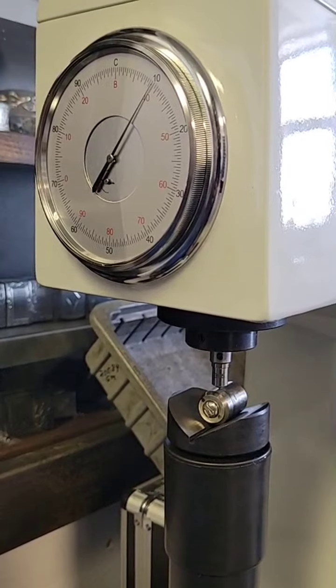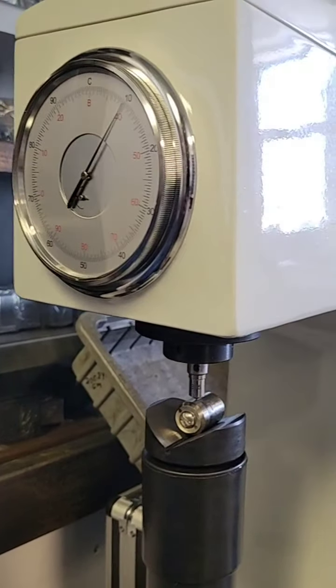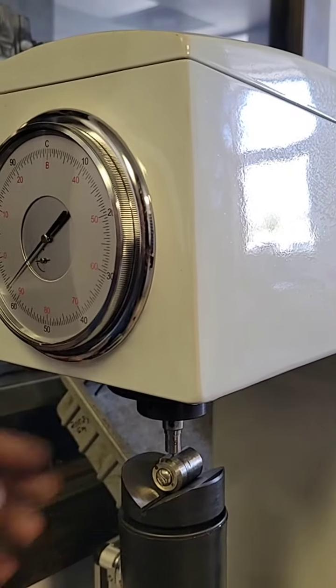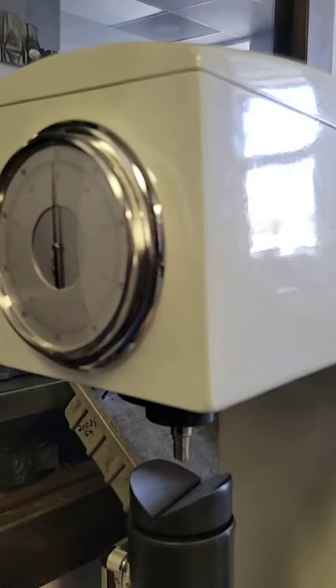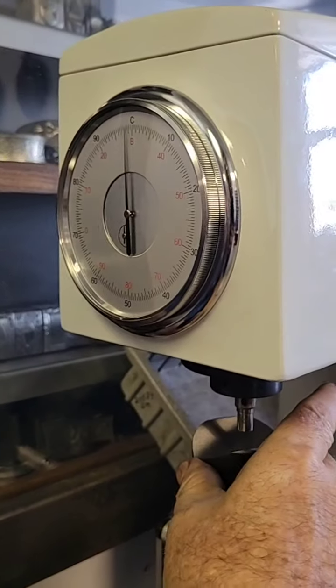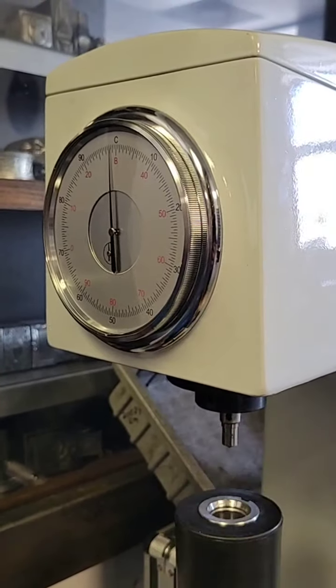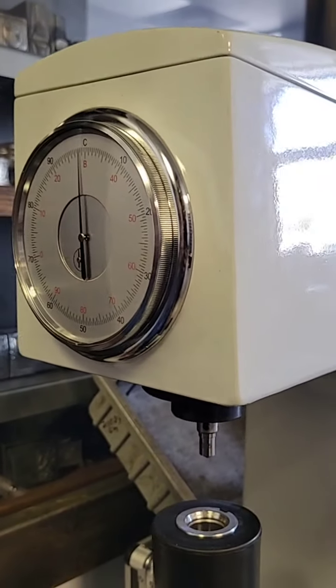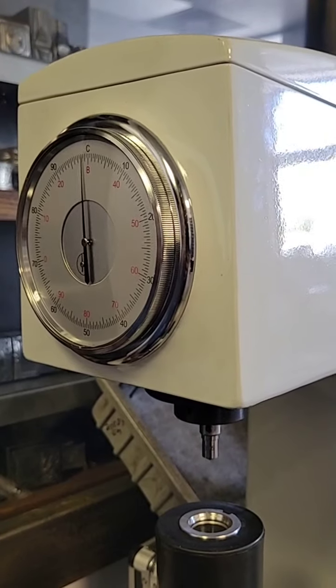Oh, it's the hardness angels singing. So here is this, dead on the money again. These are beautiful. So when we use these, we know that they're not going to explode or cave in on the first press.